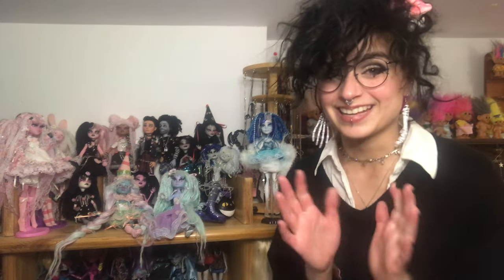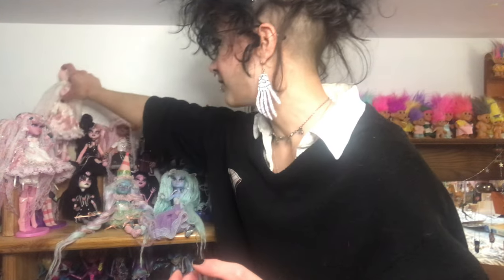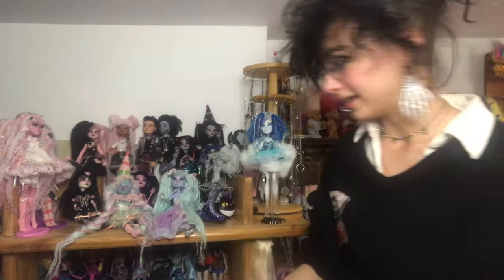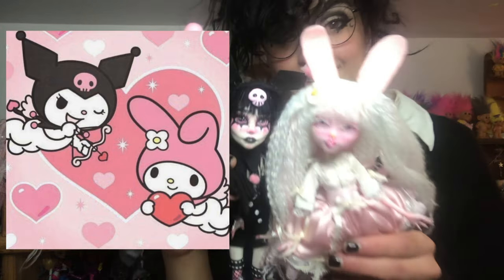And I guess that's enough rambling on, so let's get into these dolls and how I made them and who they are. So I'm gonna start with My Melody and Kuromi, that are inspired by the Sanrio Melody and Kuromi. They're girlfriends. This is what they look like. So I'll start with Melody.